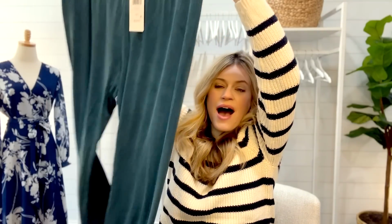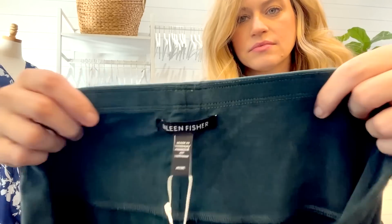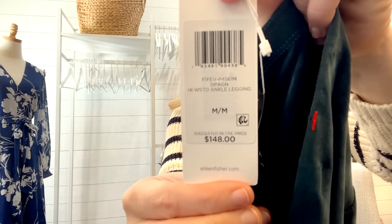Okay, next I picked up these Eileen Fisher pants. These were new with tags. I was so excited to find these. Here is the tag, Eileen Fisher, size medium. Again, new with tags. Retail is $148 on these.